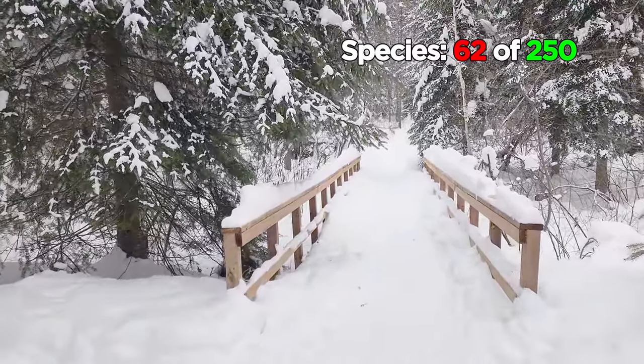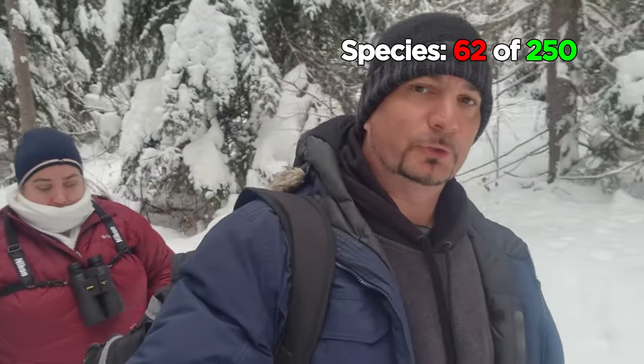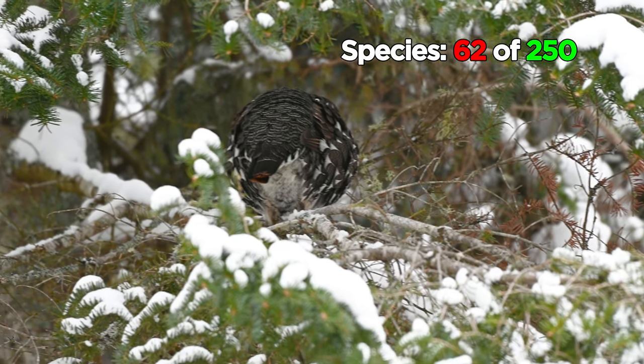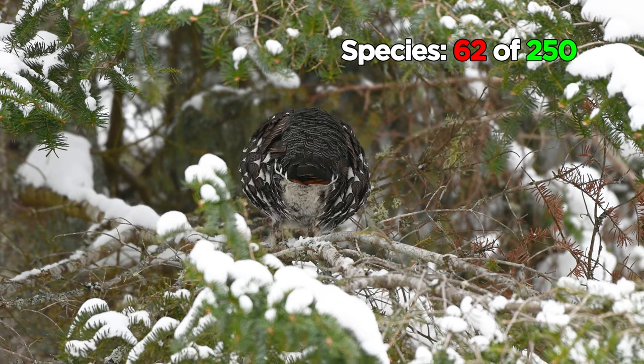We're on the spruce bog boardwalk trail at the moment, and we just had an encounter that was quite amusing with a spruce grouse. Nice bit. Yeah, gorgeous. Shake it again.